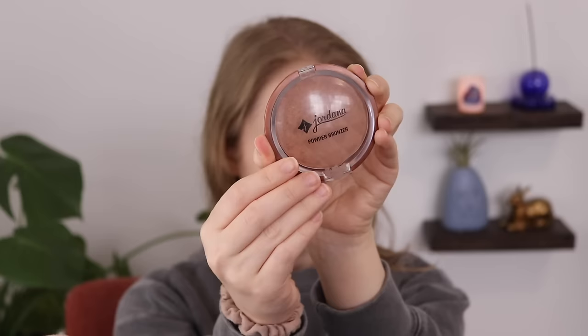The Jordana Powder Bronzer, Jordana went out of business in 2020, so you can't get this anymore. This is quite old. I've had this in my collection since I think the summer of 2019. So I rolled it into my basket not knowing that I would then be rolling it into my project pan, but I'm glad I did because it did remind me how much I do like this bronzer.